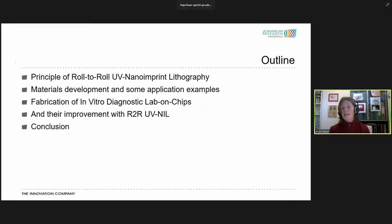So the outline of my talk is I will give you a short introduction to roll-to-roll UV nano imprint lithography. I will touch the topic of materials, because with materials you can really tune your properties, as we have heard in previous talks, and which is also very essential for our technique. And then I will touch the fabrication of one example chip, an in vitro diagnostic lab on chip, and how we could improve it with roll-to-roll UV nano imprint lithography.